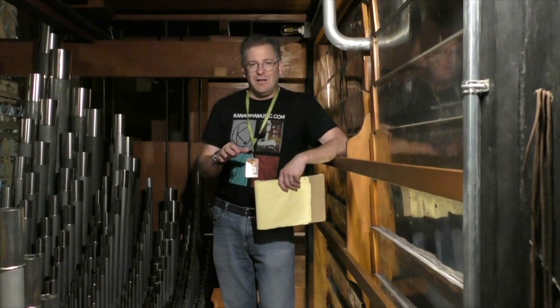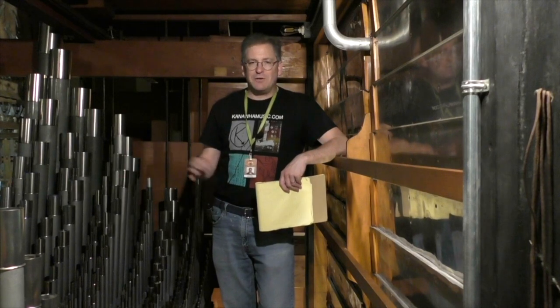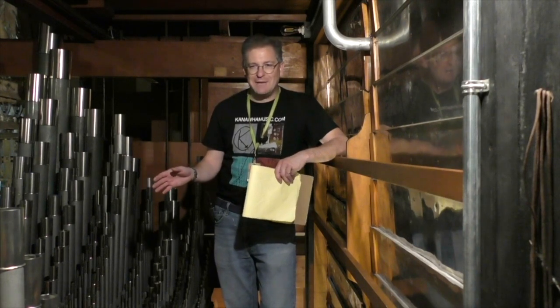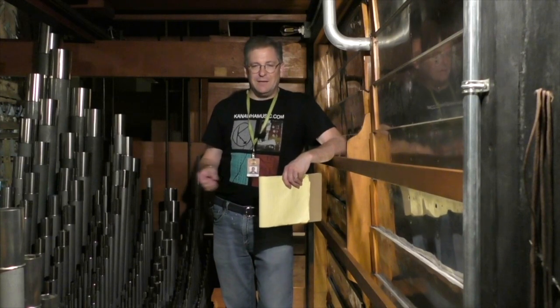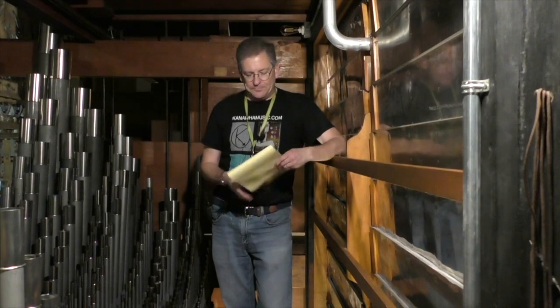But remember, for those of you that might be disturbed that I'm not wearing gloves, everything has been stripped and recoated with new shellac over the lead, so it's okay. I got permission to do that, and quite frankly, in the organ business, a lot of times spotted metal pipes, unless there's some extenuating circumstance, generally don't need gloves if you're handling them just a little bit.